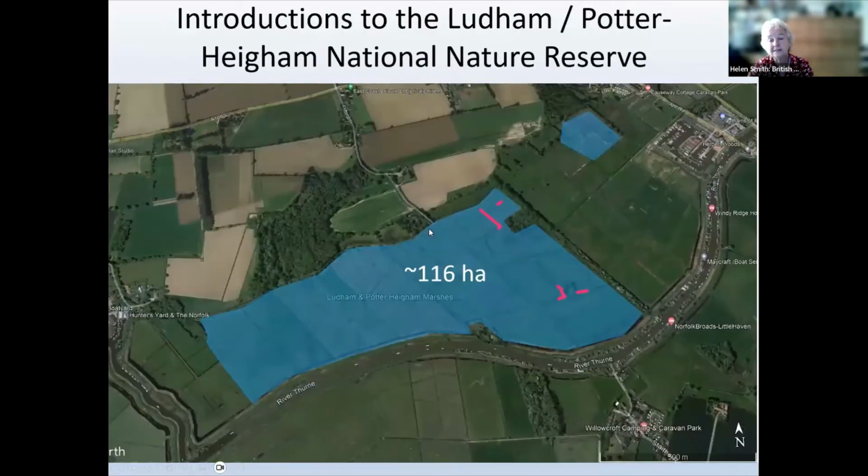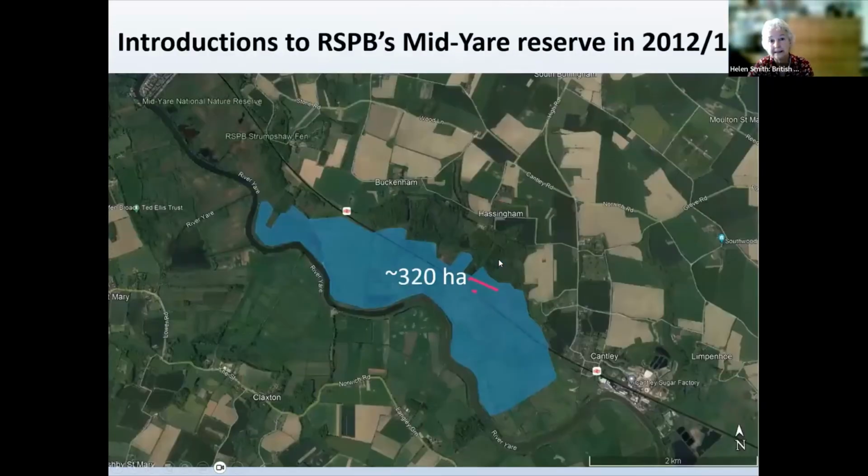Up at Ludham and Potter Heigham, our most recent population, again the pink lines, the introduction ditches, the spiders have again practically filled the National Nature Reserve. They're on virtually all of the ditches there. And the big one is really the Mid-Yare Reserve. So this is a 2-kilometre bar at the bottom here, 320 hectares at least now of grazing marsh occupied by the spiders and still moving on an annual basis. The Strumpshaw Reserve is up at this end here.